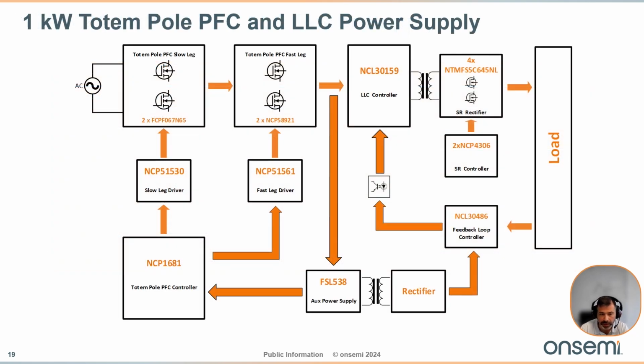Here we can see the schematic or the block diagrams. On the left side we have the totem pole PFC controller, which is controlling the NCP51530, a high voltage half bridge driver, which is driving the slow leg. As a slow leg, we are using two super junction FETs. Then the PFC controller is driving the NCP51561, which is an isolated dual channel half bridge gate driver, used for the fast leg, which is driving two integrated driver GaN, 50 milliohm, the NCP58921.